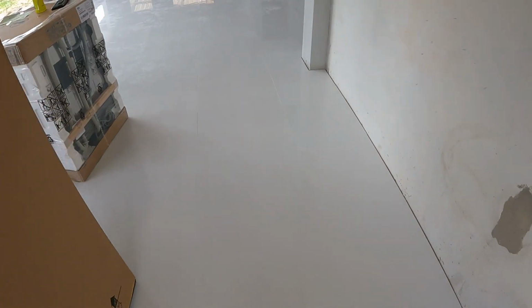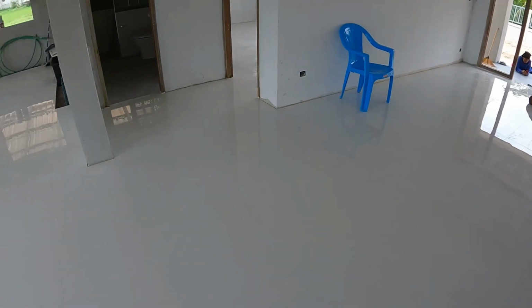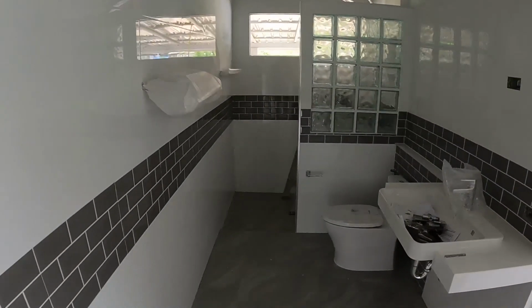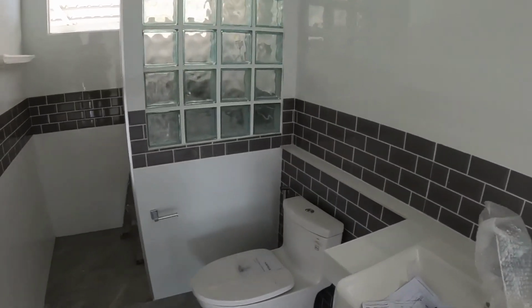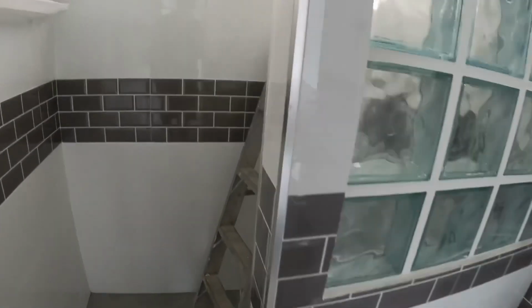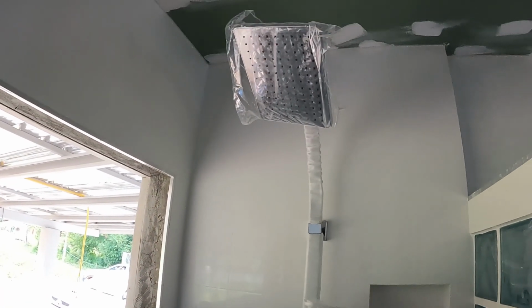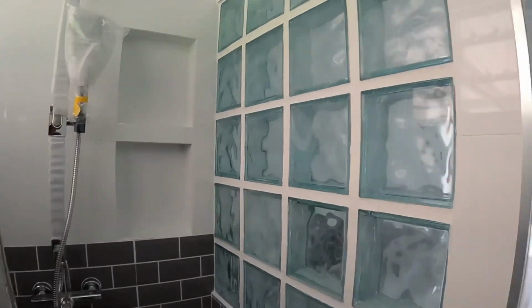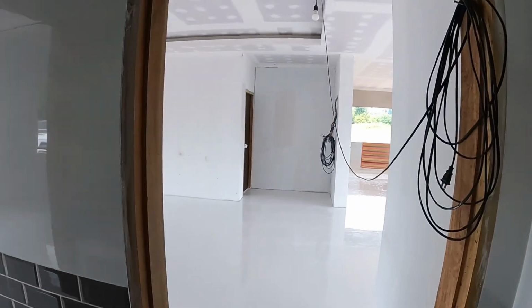They've got all the grout work done on the tile throughout the whole house. The guest bathroom is probably, I'm guessing, 95% done. Got the fixtures in now, the toilet. Another rain shower. I just duplicated everything in the other bathroom in this one. This bathroom's just a little smaller than the other one, that's all.